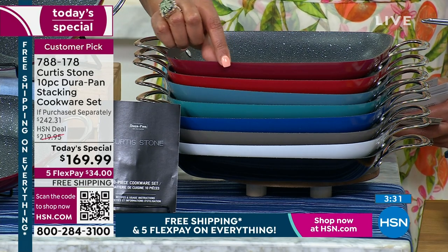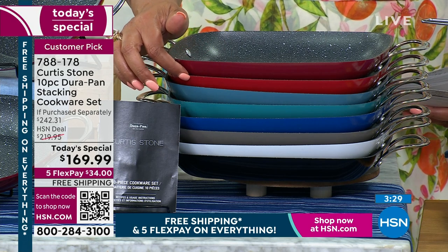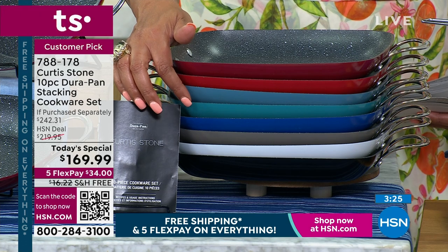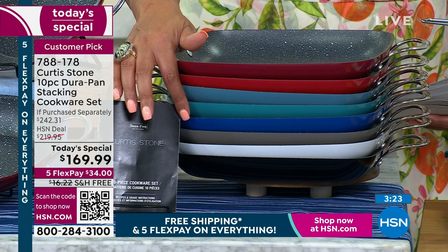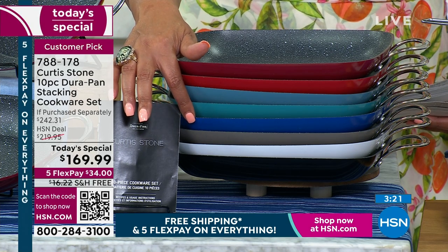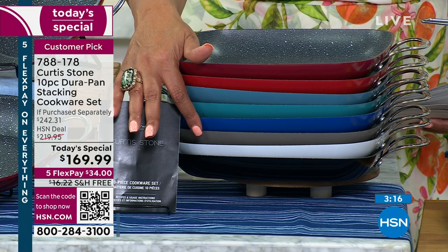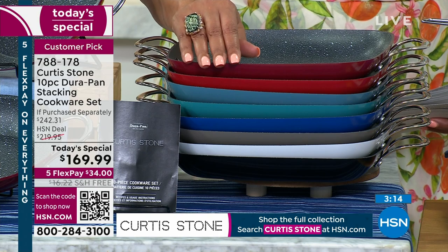Red is the most popular. Then we have your cherry. Cherry's a little bit brighter. Right after that, we have your blue slate. Then we have your turquoise. Now, your classic blue is that very bright blue, very, very popular as well. Stone gray, also very popular. Then we have the white and we have the black.